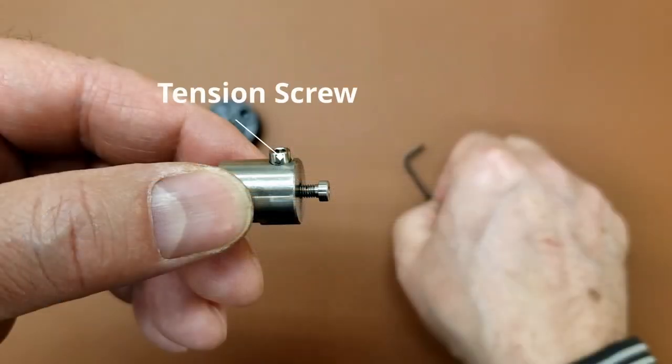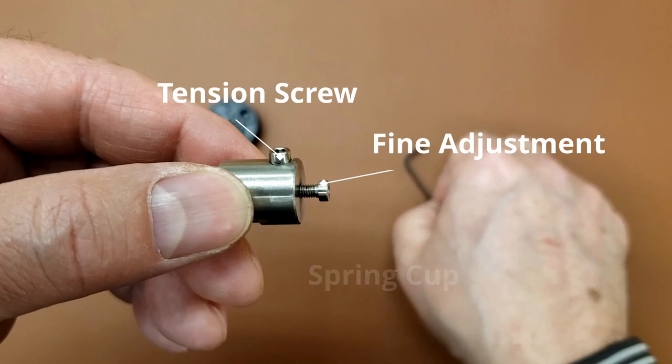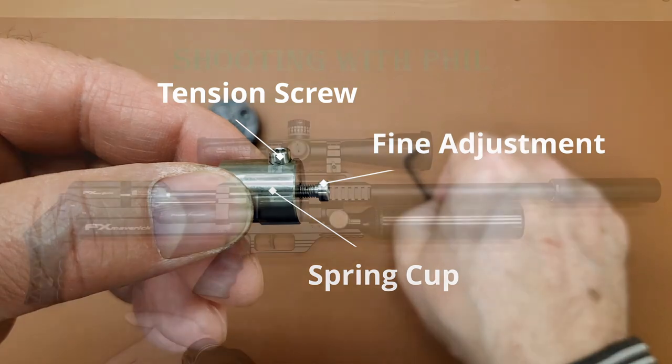The other thing is, and I'll put some B-roll in here, some still pictures, the tension screw for the fine adjustment on the power wheel. You need to put some blue Loctite on that tension screw. There's a little nylon puck underneath that screw, and it puts a little pressure on the fine adjustment. The tension screw actually worked its way loose and was floating around in the back of the gun and just came out of the spring cup. So when you get your rifle, make sure you adjust the tension screw to where it's putting some tension on the fine adjustment screw. Put some blue Loctite on there so it doesn't work its way loose.